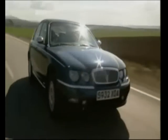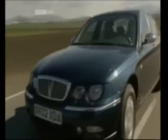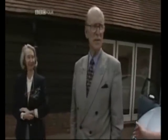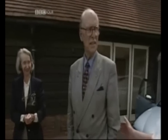For somebody who wanted to have a car that was reliable, that stated that he was getting somewhere, maybe not quite to the top, but getting there, I think the Rover 75 in particular would meet all those requirements.